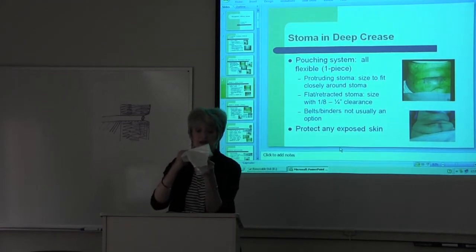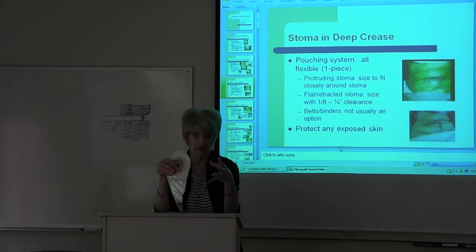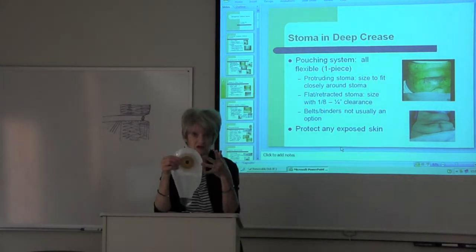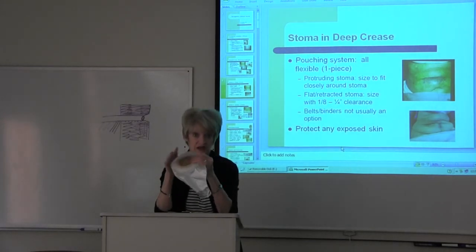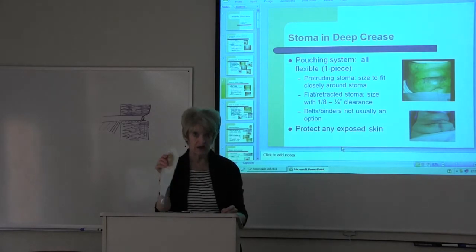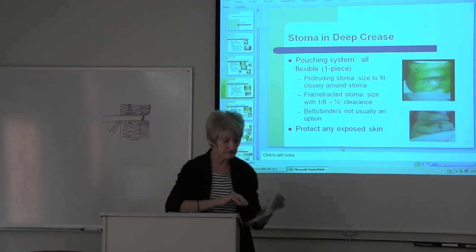Most of your all-flexible pouches are one-piece pouches. So when you look at the products that you have in stock, look carefully at your one-piece pouches. You probably have one-piece pouches that are totally flexible. Most of Convatec's, most of Hollister's, most of Coloplast's one-piece pouches provide total flexibility. So you definitely want to make sure that you have a totally flexible pouch in your inventory. And we're going to talk about when that flexibility is essential.